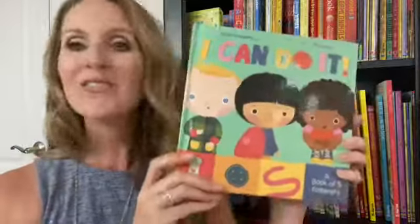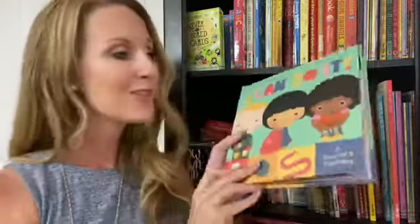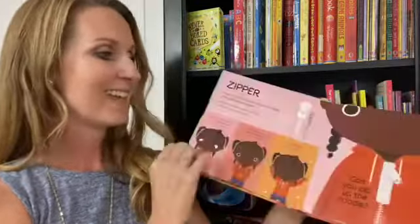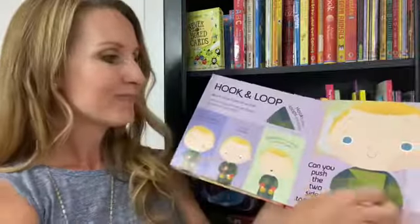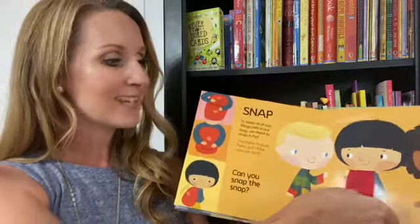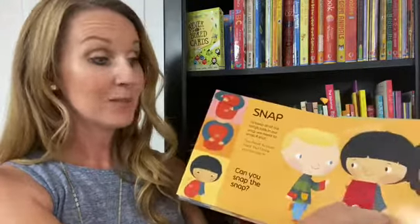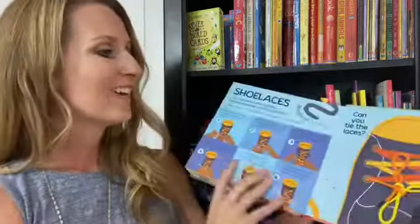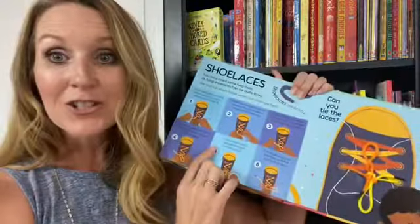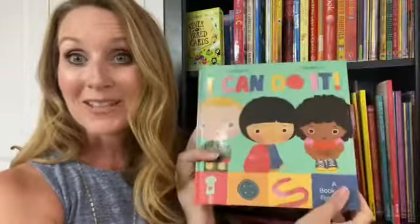Something new that's very hands-on, great for toddlers and preschoolers that are learning to use buttons and zippers, little Velcro. This one is super cute. There's a snap feature here. It's pretty snappy. And then also we have the tying shoe at the end. Step-by-step instructions throughout. Kids will be able to get their hands on this one.